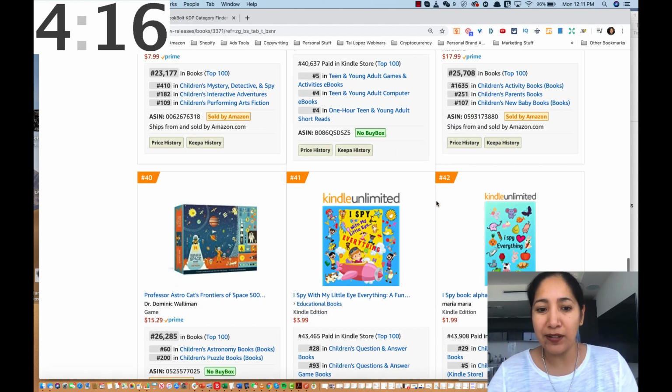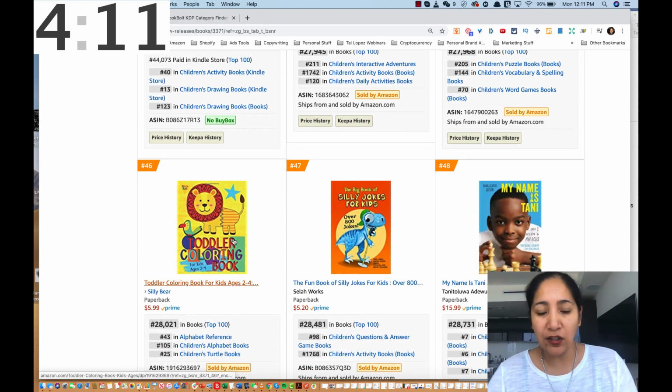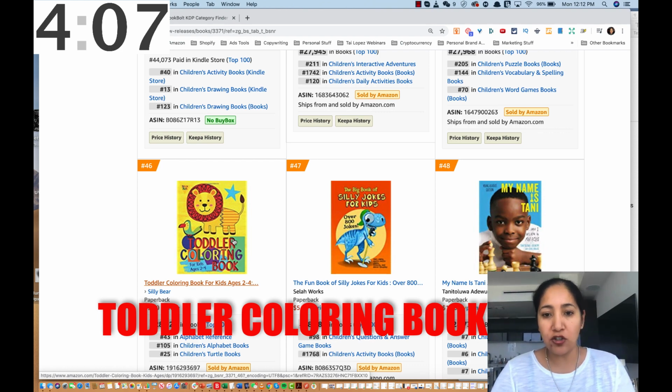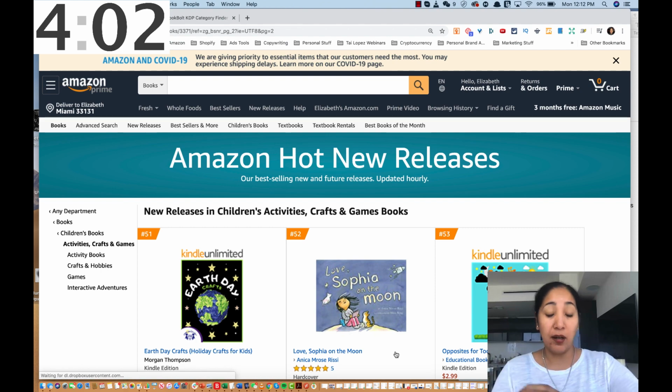Trace letters, but it doesn't really stand out. There's plenty of trace letters. Let's see what else. This toddler coloring book for sure stands out, so I'm gonna write down toddler coloring. I think that's a niche that's very simple to actually make toddler coloring books, especially if you're a graphics dummy like me.